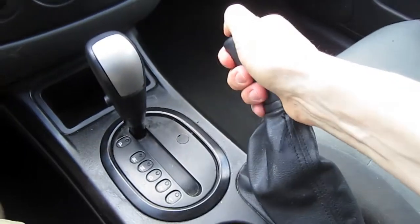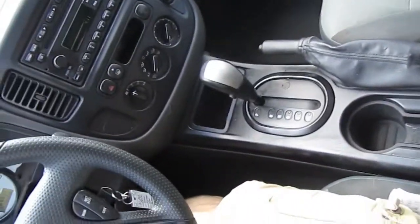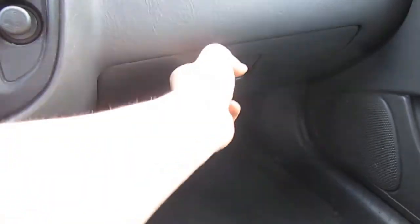Parking brake. Large middle console. Glove box.